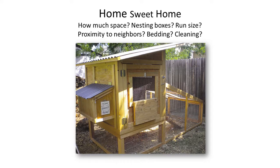So, how much space? Remember these numbers. 1 chicken, 4 square feet in the coop, okay? 1 chicken, 8 square feet in the run. The anatomy of the coop, this is the coop part right here.